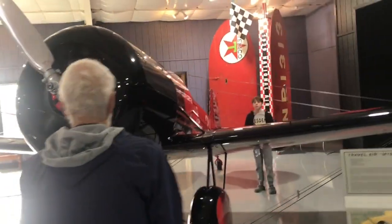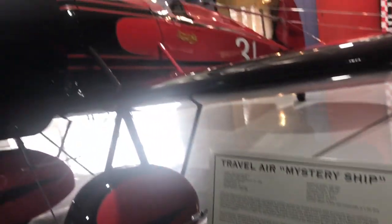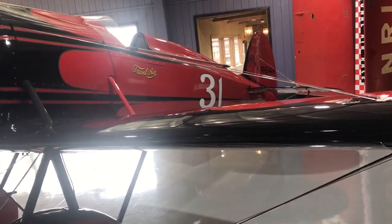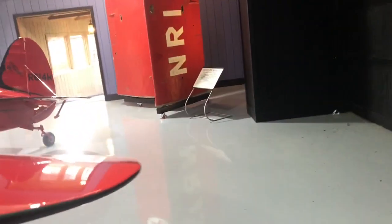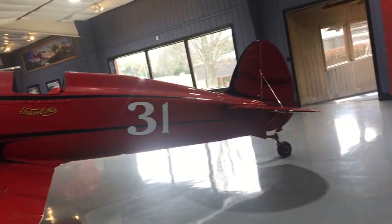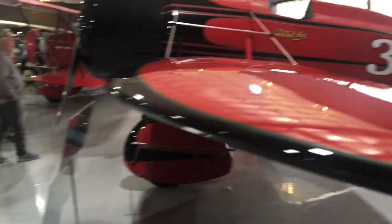This airplane had suffered many rough things in its life. It was restored several times. It's been crashed. It's killed a couple of pilots, but it'll never fly again. It's back here for display only. But it was a ship that Travel Air built to try to beat the competition back in the day. I worked on this back when we were restoring it in the 70s.